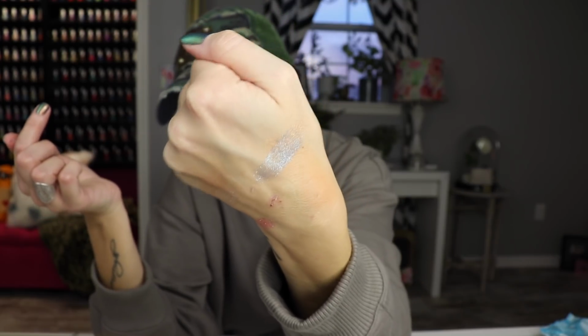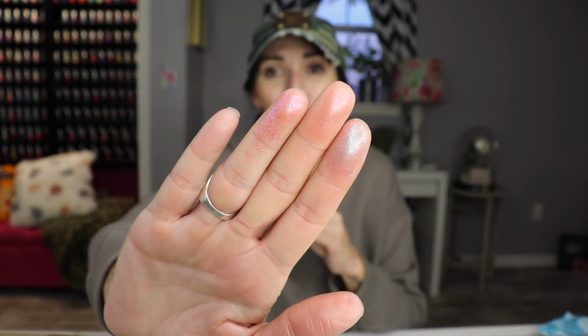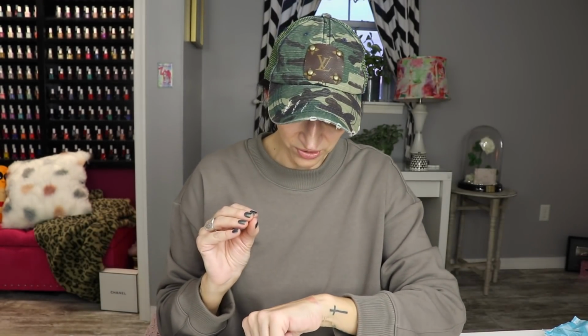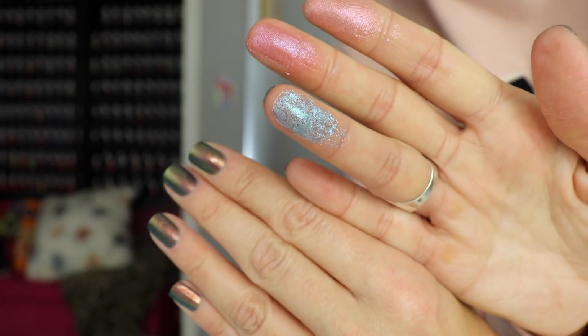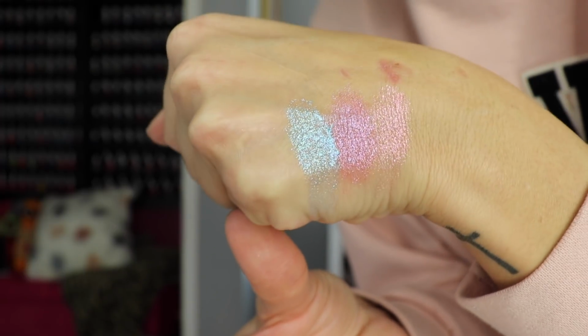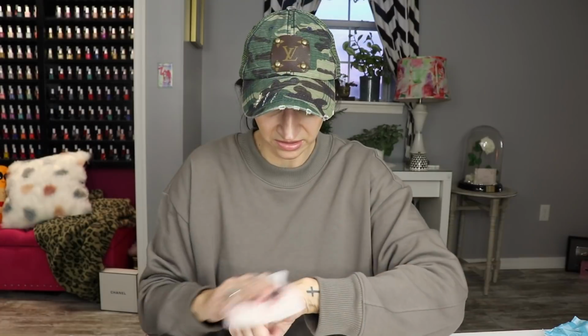See, now I love that color, it's so cool. But the formula is just not there. When I tried to wear these on my face, look at what's left. The little bits of sparkle were everywhere. The formula is so weird. It's almost like there's not enough of the base product and all you get is a ton of sparkle and powderiness. I really, really hated these. Love you, Milani, but these for me were a huge no.